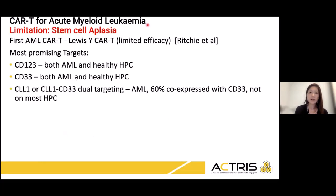In AML, the CAR T is also a potentially very important tool in the box for very highly refractory AMLs. Of course, the limitation is stem cell aplasia, and this needs to be followed by transplant. So the first AML CAR T was actually against a target called Lewis Y by the group Ritchie et al. And this antigen was actually quite specific to the AML blast, and not found on the stem cells. But for some reason, there was quite limited efficacy of this CAR T.